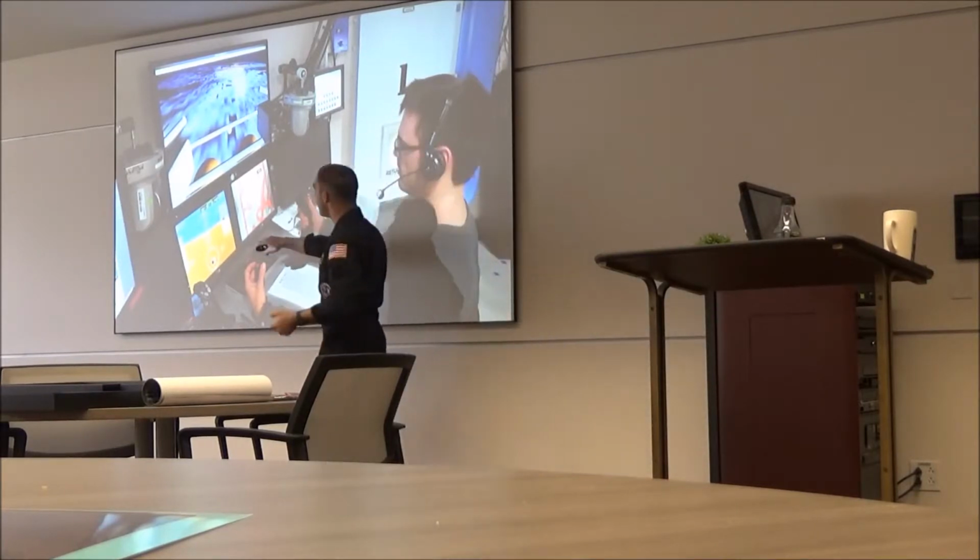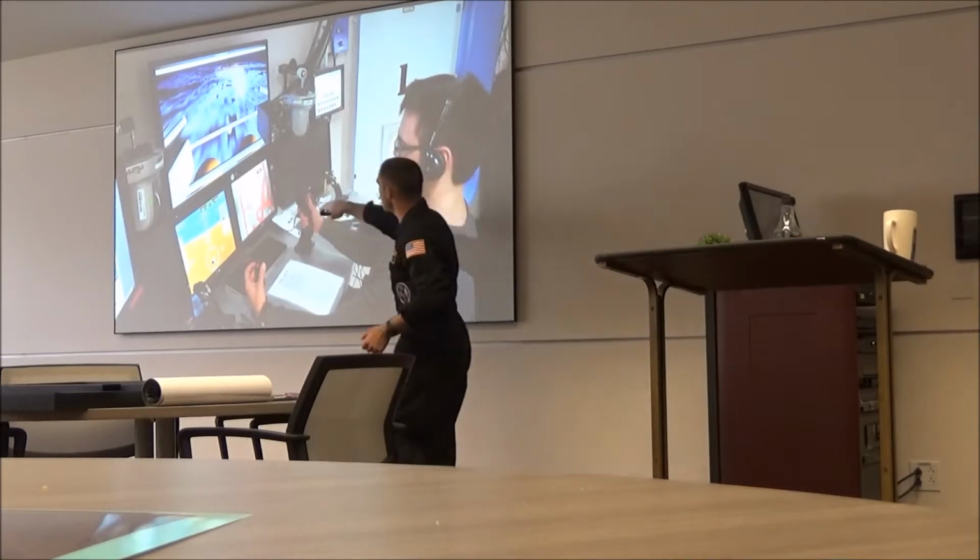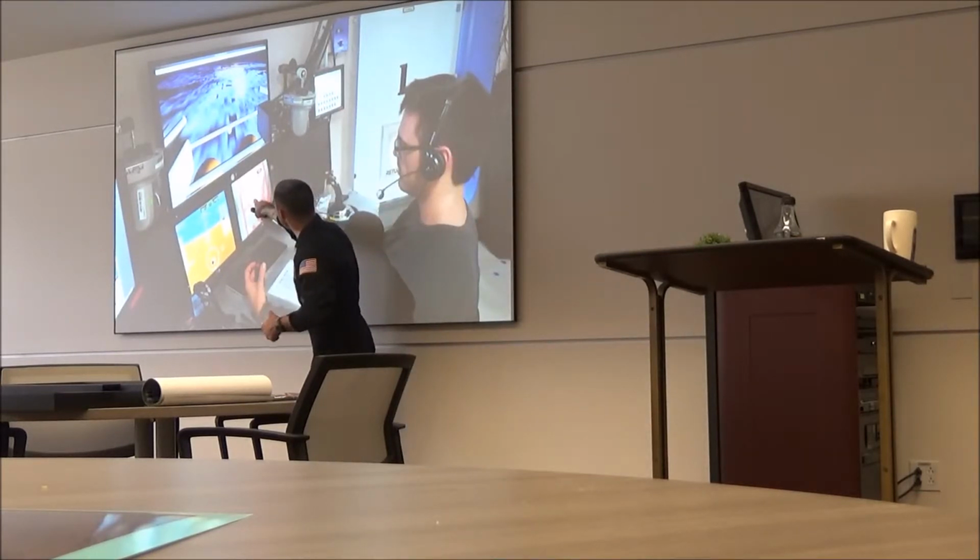So this is a very common flight display that you'll see in aviation. It's called the G1000, and this is a bird's eye view showing where you are versus where you got to get to.